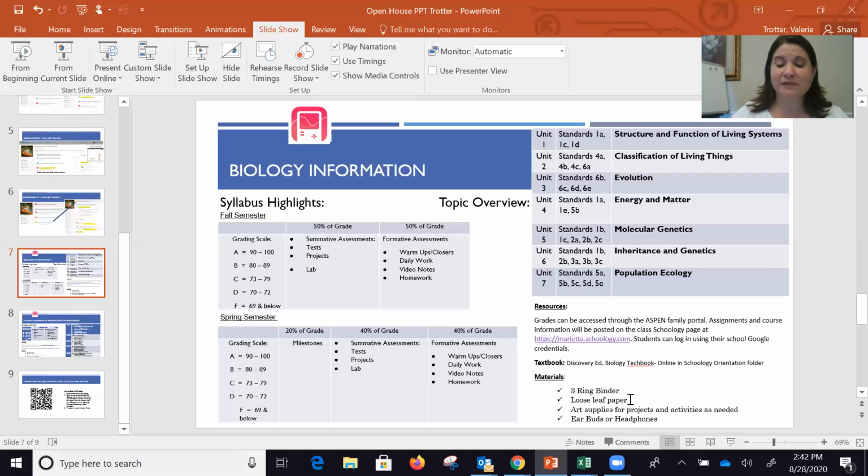You may, from time to time, need some art supplies, as we'll be doing some at-home type labs. We are doing our absolute very best to make sure that they are things that are not going to send you running to the store all the time. We're trying to use what we think you might have at home. And we will also always give you an alternative virtual option if you don't have the materials. But we do want to take a chance to get you away from your computer and doing some hands-on science where we can. You may need earbuds or headphones.